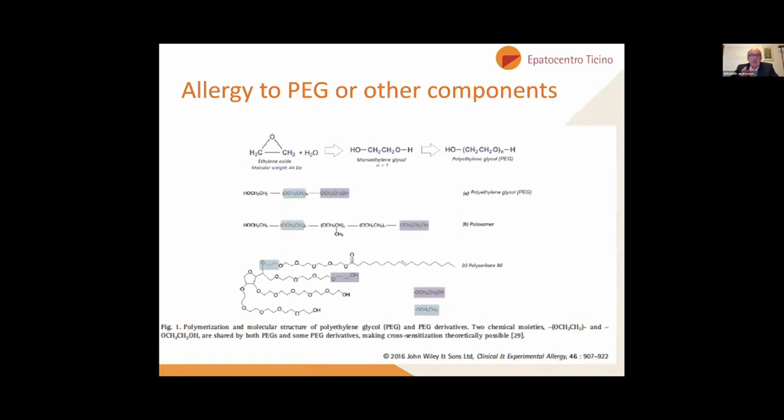Let me talk about some of the issues that have been raised or can be raised about the safety of this type of vaccine that uses non-replicating mRNA.